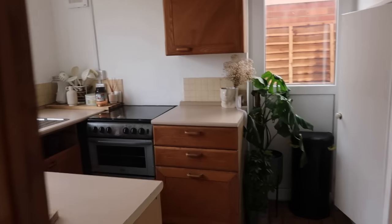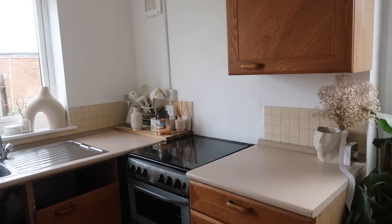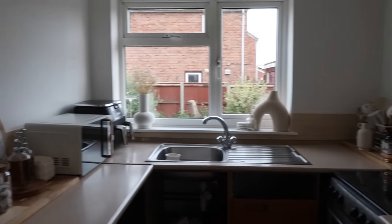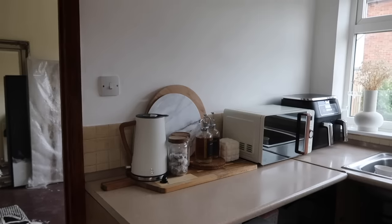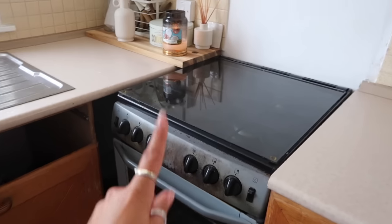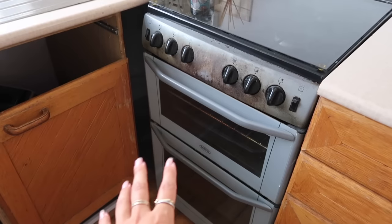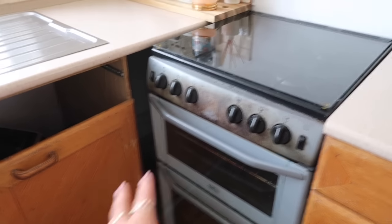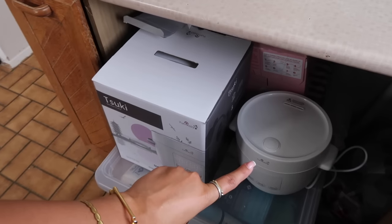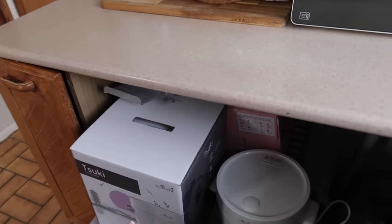And then this is our little kitchen, which I've tried to make as cute as I can, but I don't think it's really working. I don't feel like there's much you can do with this space. We have every single appliance you can think of, because we're not currently using this oven. We do use the hob, but the look of the oven actually kind of terrifies me. I could obviously get it deep cleaned. To be honest, we are making do with our air fryer, microwave, and I've recently bought a rice cooker, which is the best investment I've ever made.